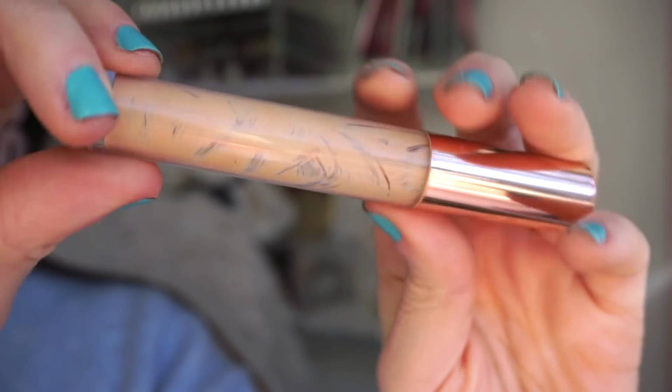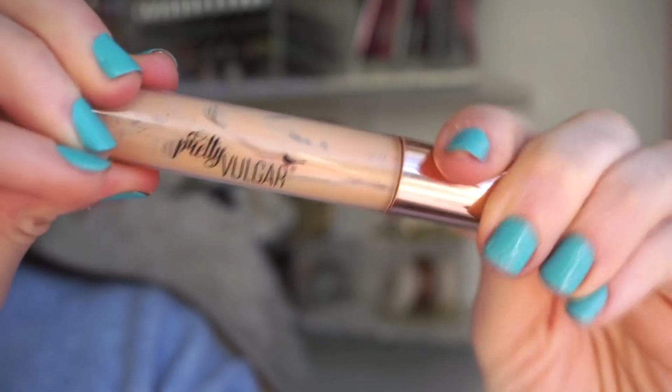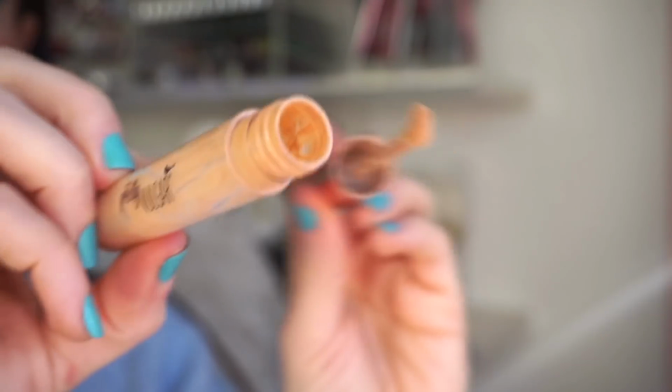I finished off the Pretty Vulgar concealer. I loved that one. And then the All Hours Concealer by YSL. Yeah, so I would say from both, I really enjoyed the Pretty Vulgar one more. I think we got this in BoxyCharm or something, and initially I was like, oh my gosh, it's a little bit too dark, but it actually worked out really well, and it was just really nice and hydrating for the under eye area. It also blended out really easily.